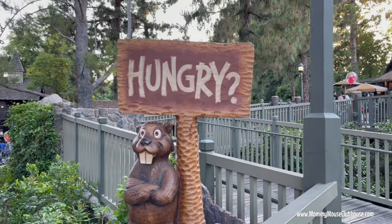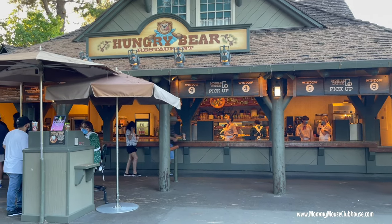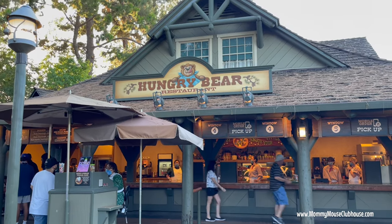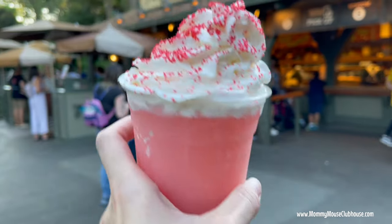Another great spot to grab a snack in Critter Country is Hungry Bear Restaurant. They always have amazing funnel cakes, as well as this delicious watermelon lemonade freeze that is topped with whipped cream and sprinkles.